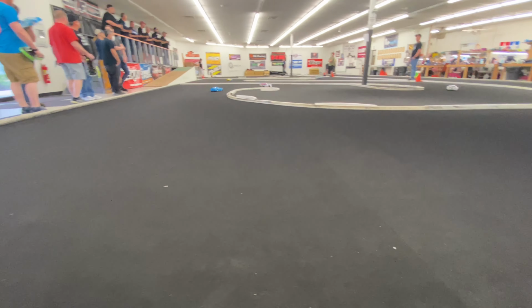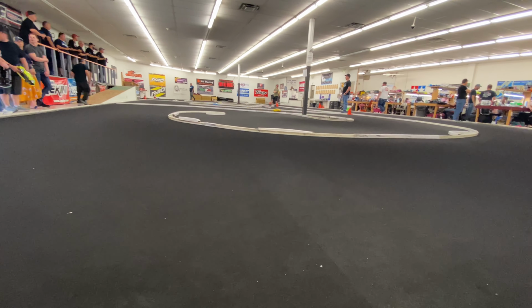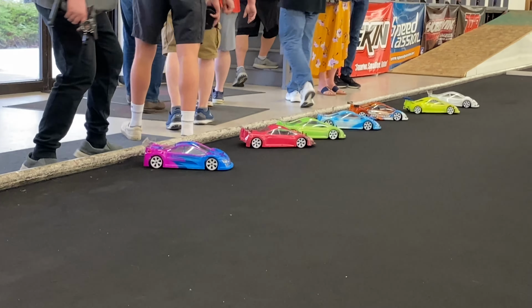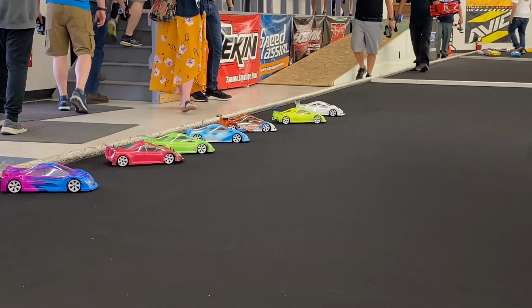So these are called vintage RC. They're like all old cars. Well, they're not really old, but they look old. And then these are all touring cars. Pretty cool. Be back in 30 seconds.